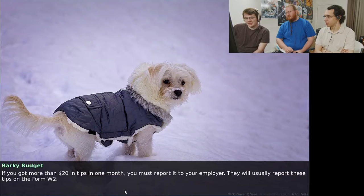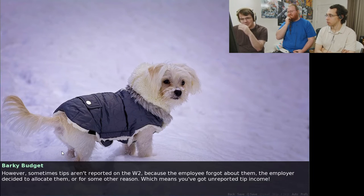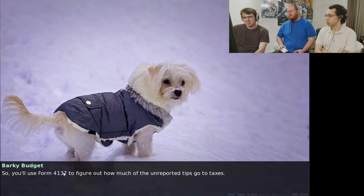If you got more than $20 in tips in one month, you must report it to your employer. Yeah, that happens all the time. Yeah, our GDP is completely correctly adjusted for that. However, sometimes tips aren't reported on the W-2 because the employee forgot about them, the employer decided to allocate them, or for some other reason, which means you've got unreported tip income. You'll use Form 4137 to figure out how much unreported tip income you owe taxes on.